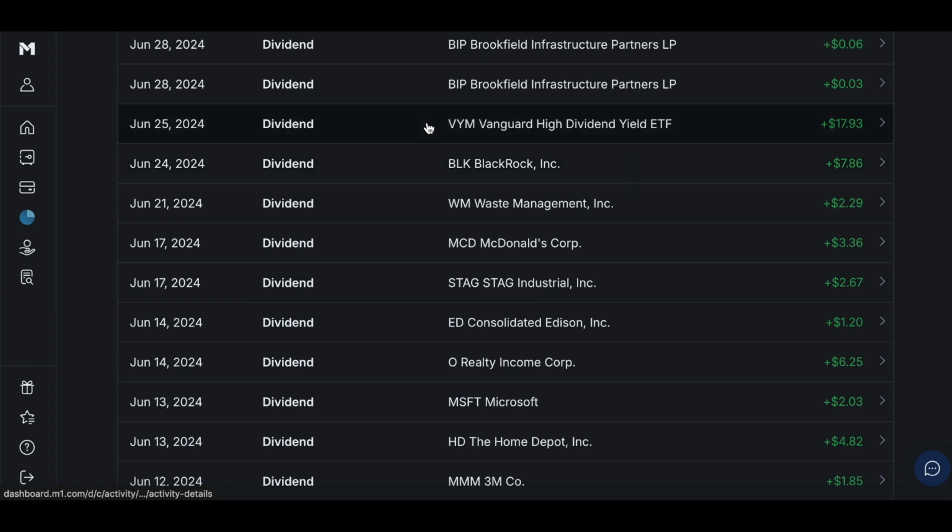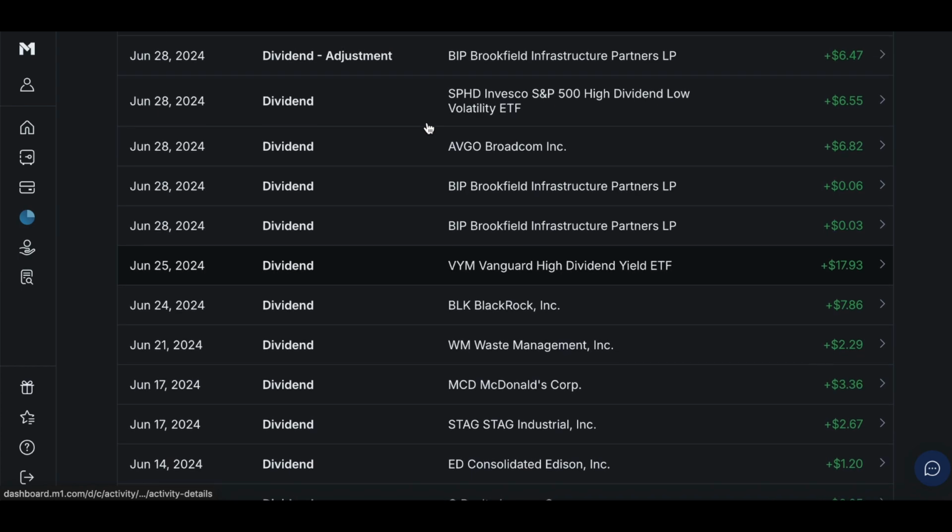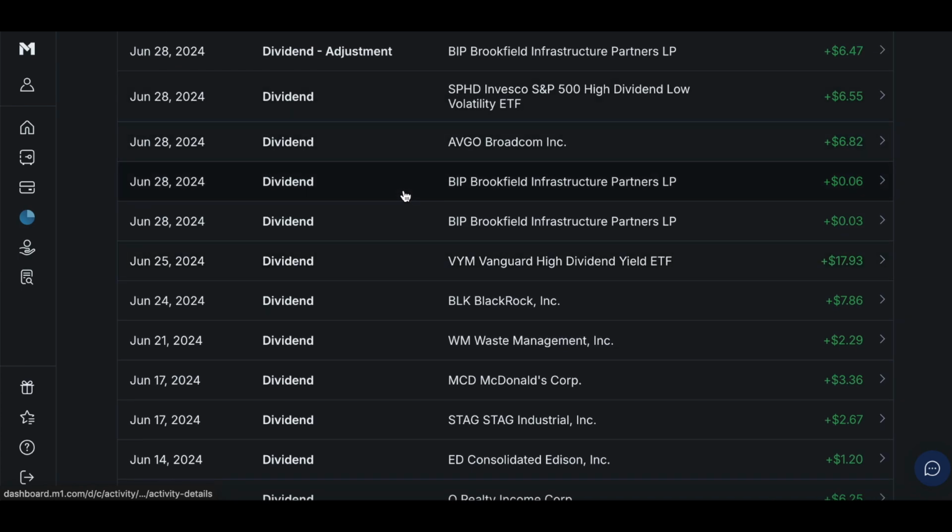Then we got a pretty nice payout from an ETF. This is Vanguard's high yielding dividend ETF, ticker symbol VYM. But they had a nice payout of $17.93. And then we go into Brookfield Infrastructure Partners. They had a few different payments here, but overall they paid $6.56. Then we had that really nice performing company, AVGO, over the month of June, and they brought in $6.82. And then to round everything off, we received $6.55 from an ETF called SPHD, which is actually a monthly paying ETF that focuses on more of the higher dividend yielding companies on the S&P 500 that tend to fluctuate in price less.